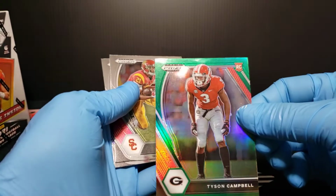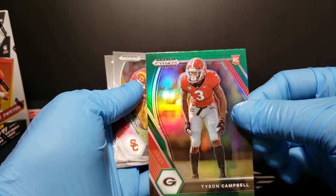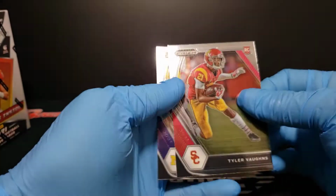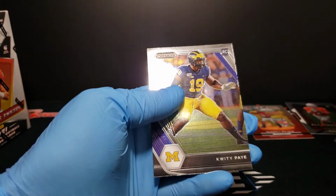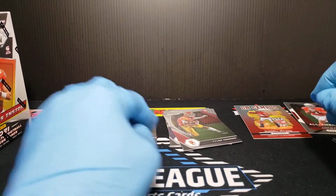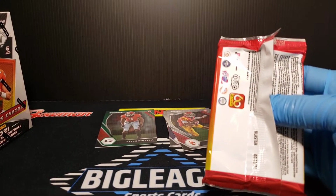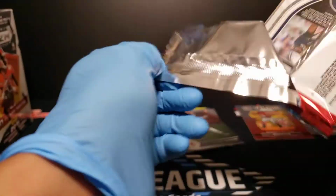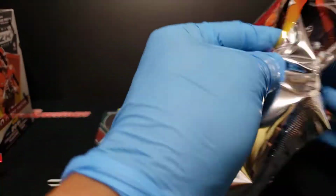So we got a green Tyson Campbell, green out of Georgia. The greens look pretty cool. Tyler Vaughn, base rookie, and a Quiddy Payne. I don't know, Mr. Payne. Quiddy Payne? That's an interesting name there. And this feels like it got too much paper on it. Like this, how do we call it? The tongue seems extra long on that.